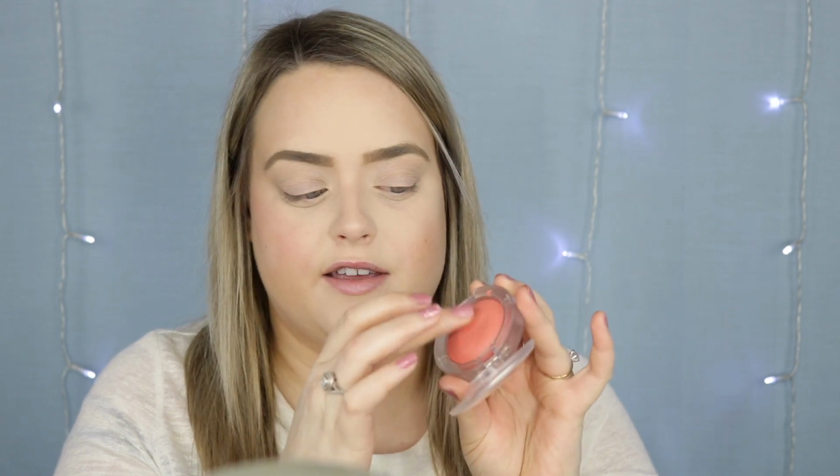So I'm just gonna take my middle finger and I'm just going to tap into this and pick up some, and I'm just going to dab this onto my cheeks. So I am definitely noticing that when you apply it with your finger, you do get a little bit more pigmentation, as you can probably tell from this side against the side with my brush. So actually I'm just going to tap into this a little more and make this side a little bit more even. But if you wanted a super sheer finish to it, I would probably try it with the brush, because that did give it a super natural finish.